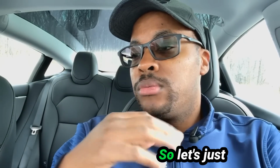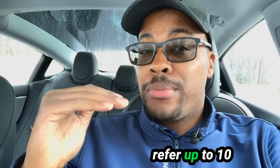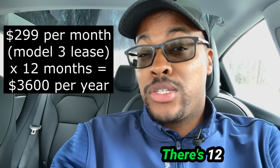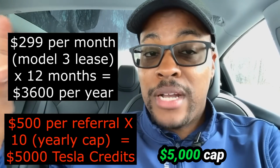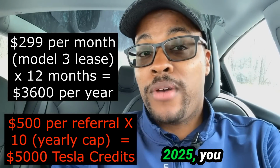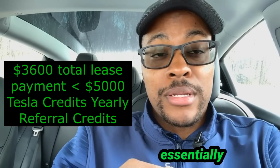$299 a month. Let's just use that as an illustration. So let's just say $300 a month, right? $300 a month, but you can refer up to 10 people per year. So that's $5,000 in Tesla credits. In a year, there's 12 months times 300. But again, if you refer 10 people, that's $5,000 cap for the year. So every year it resets. So let's say you refer 10 people in 2025. You could actually get all of your lease payments essentially for free.